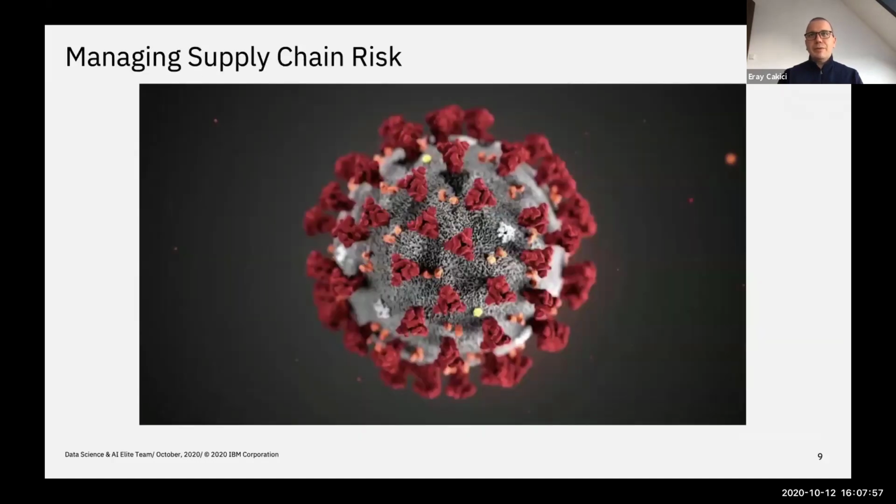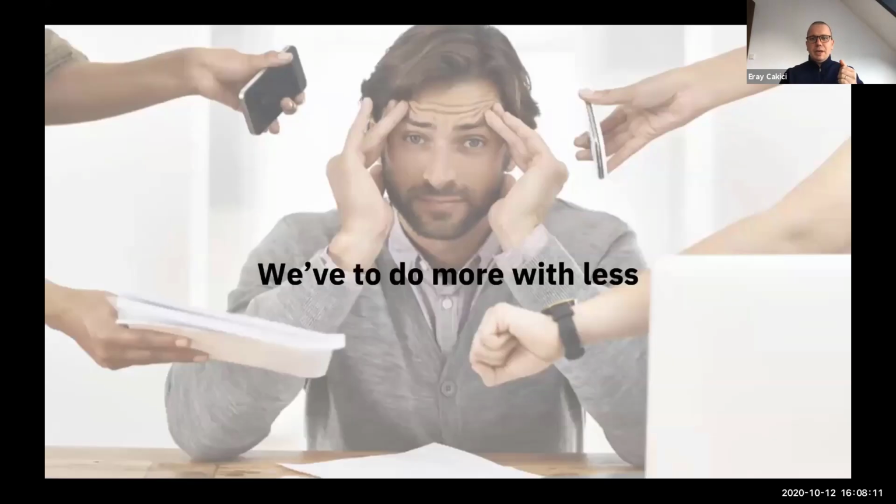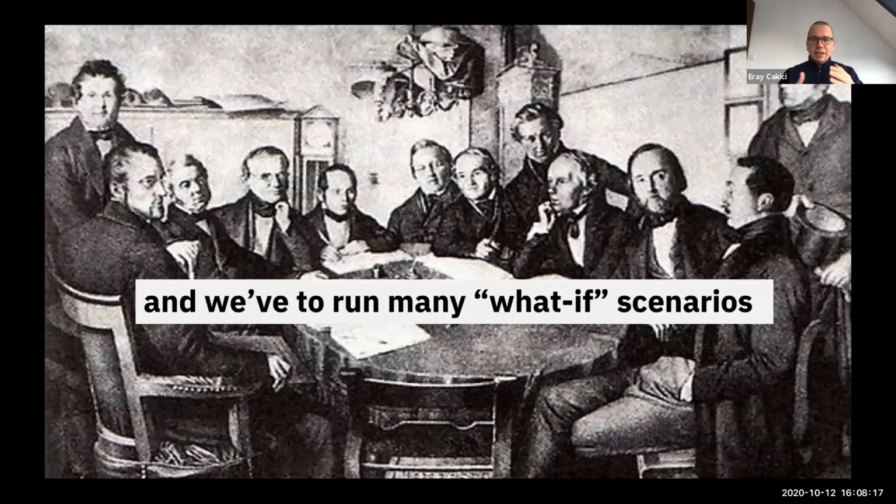And at the time when we first started the project, there was no COVID. But now, after we implemented this project, we were hit by COVID. And what is happening now in ÇİMSA, like all the other companies, is they are trying to do more with this. And there are a lot of scenario analyses being done through our application.